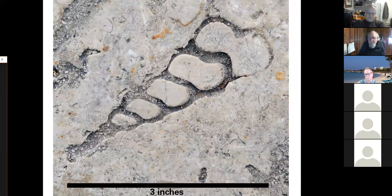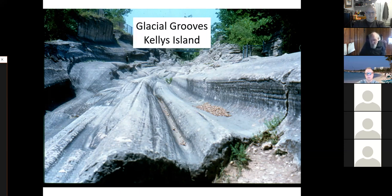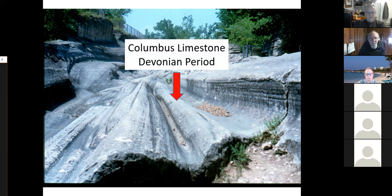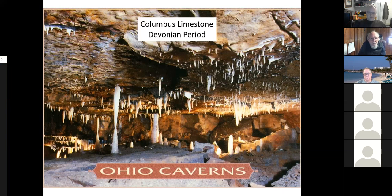And you can follow that same rock unit, the Columbus limestone, all the way up to Kelly's Island, where the famous glacial grooves were carved in Columbus limestone from the Devonian period. Another place to see Columbus limestone is Ohio Caverns. I've been to a number of these pay-to-view caves, and for my money, Ohio Caverns is one of the prettiest. It's only about an hour and a quarter from Columbus. It's over by Bellefontaine, and if you haven't been there, you need to go there. And it's in Columbus limestone from the Devonian period.